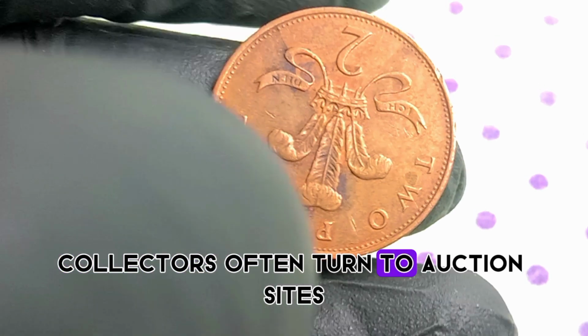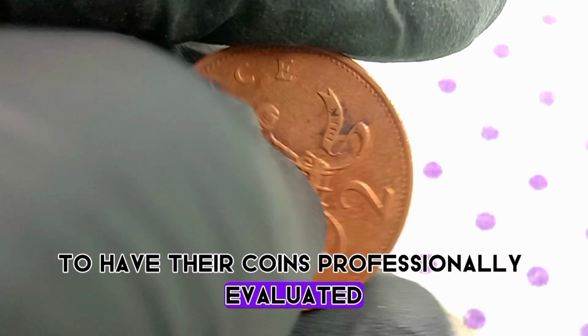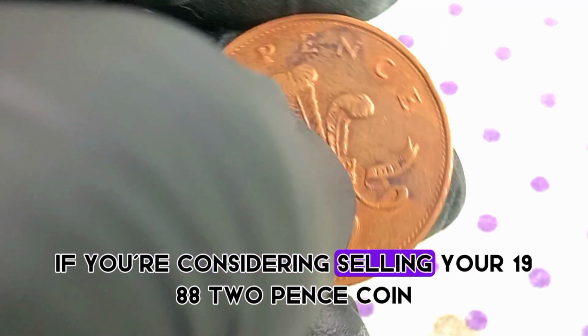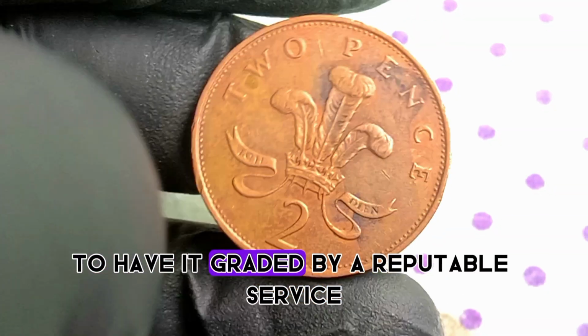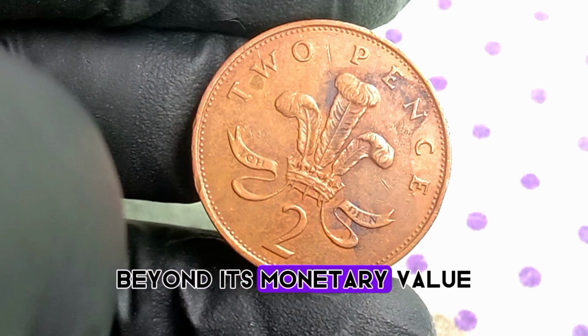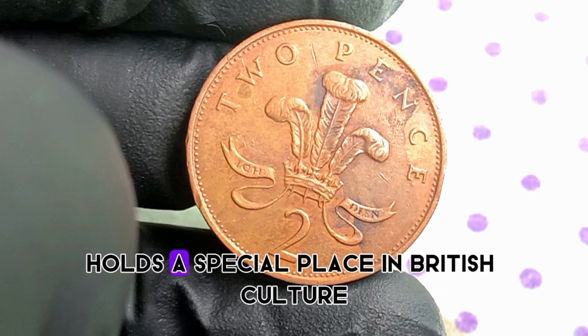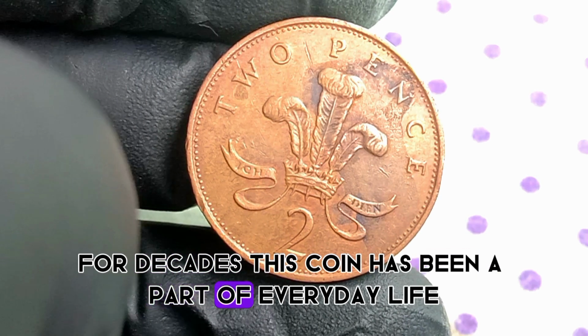Collectors often turn to auction sites or coin grading companies to have their coins professionally evaluated. If you're considering selling your 1988 2-pence coin, it's a good idea to have it graded by a reputable service to ensure you're getting the best price. Beyond its monetary value, the 2-pence coin holds a special place in British culture. For decades, this coin has been a part of everyday life.